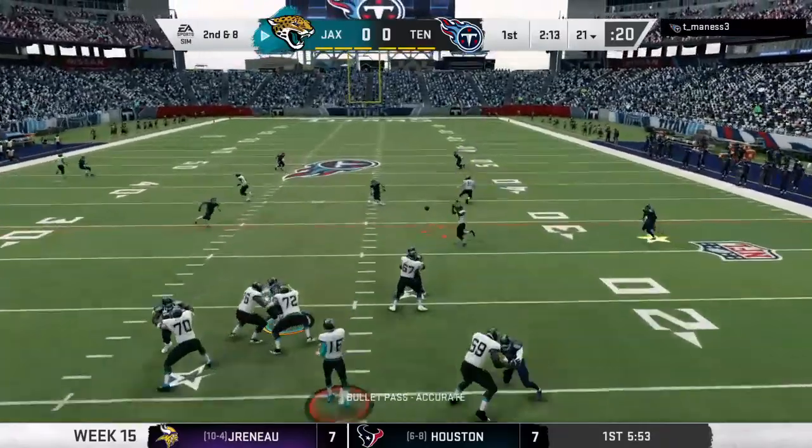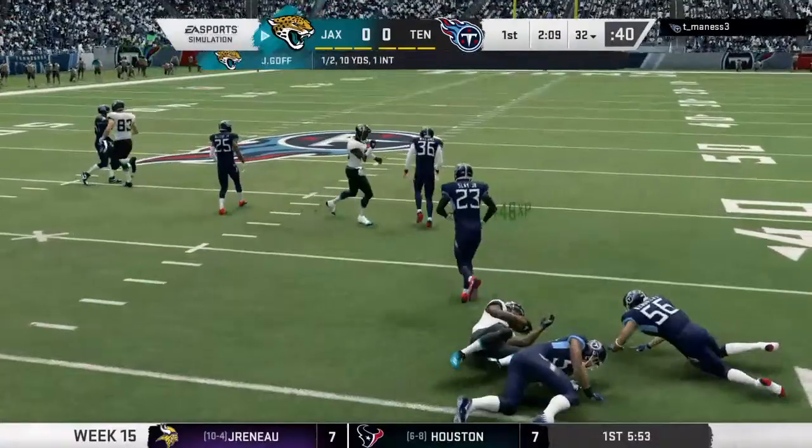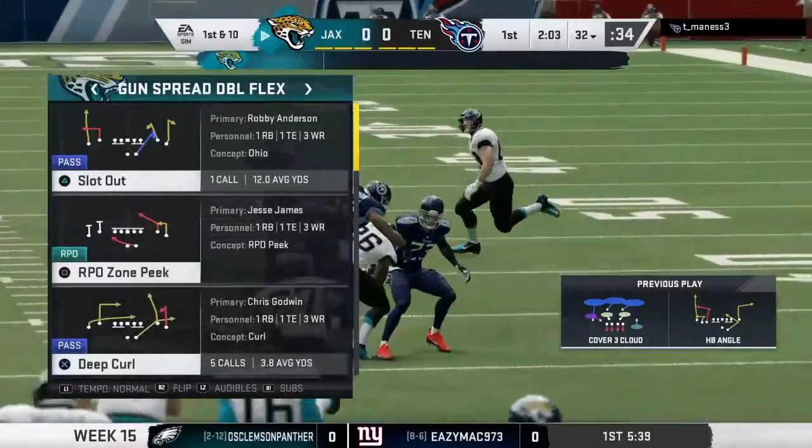Throwing on 2nd and 8. Goff, and he'll get that to Michelle, complete. And he's got it past the 30 before he's hit and dropped. 10 yards there, good enough for a Jags first down.